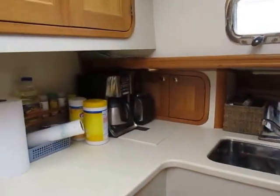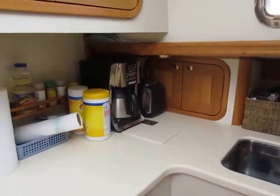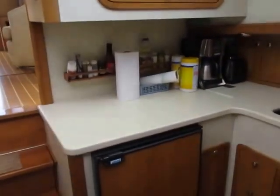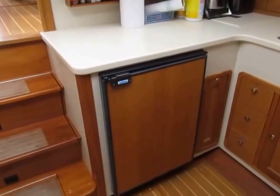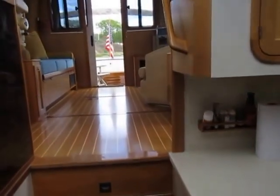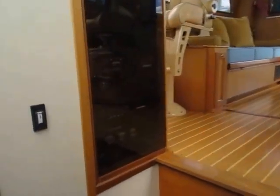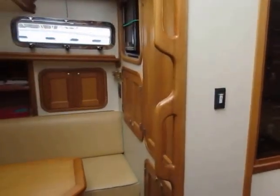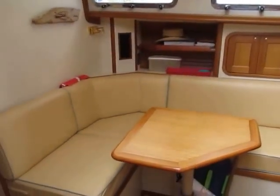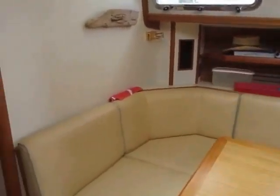In the back there is a top load deep freeze compartment along with a coffee maker and a toaster, and there's dish storage up above, and underneath the counter is a good size Isotherm refrigerator freezer unit. Now, this is how close the chef is to the action, so it's just 3 short steps and you're part of the main salon. Now panning to the starboard side of this lower area, you have a very nice little breakfast nook and a nice place to have a cup of coffee and read the Sunday paper. And then we have storage for glasses and everything behind that.